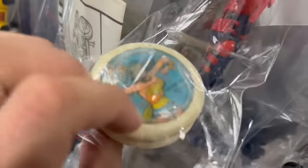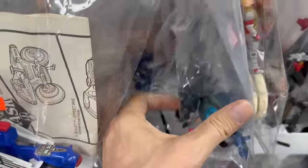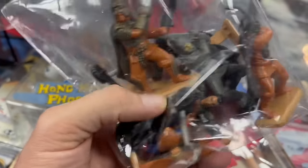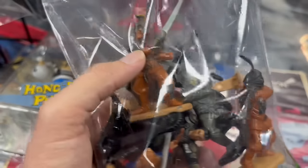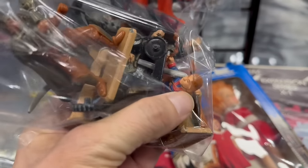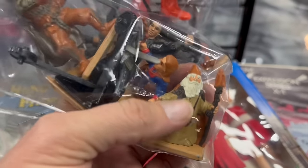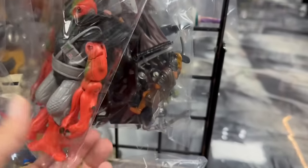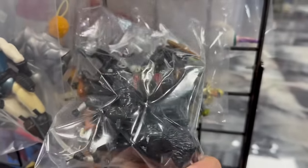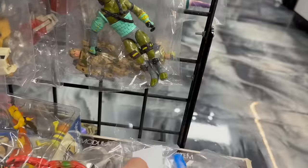What is this, like a yo-yo? Hey, it's like a Wonder Woman yo-yo. Oh, look, we got some Willow down here. I don't have this guy with the beard. I've got a Mad Mardigan, but I don't have this version of Willow. I actually have the mail-away Willow. And then there's, like, Willow's wizard mentor buddy. I can't remember his name. Here's some more. I think I've got all these ones. Yeah. I've got those.